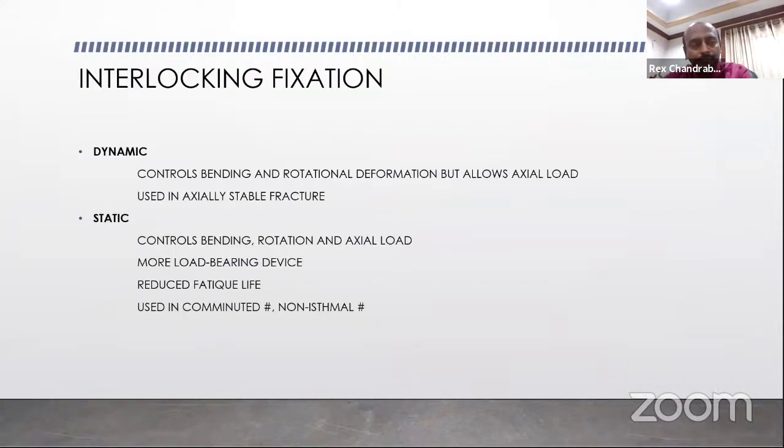And once you lock it, you are resisting the rotational force and also the axial compression force. So the bending torque is being arrested. The shear stress is being arrested. The rotational torque is being arrested by locking, and axial compression again is being arrested by locking. The locking is of two principles, dynamic locking and static locking.